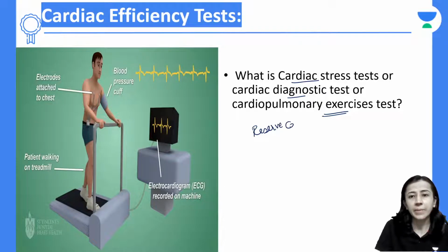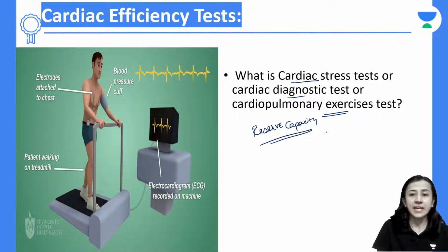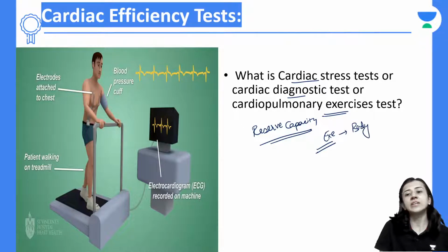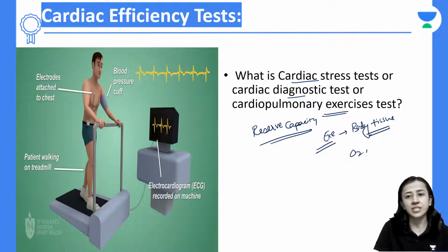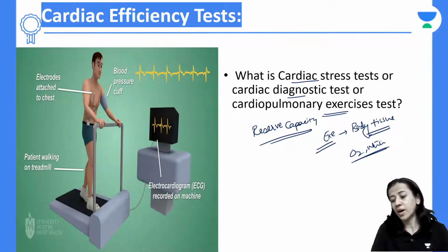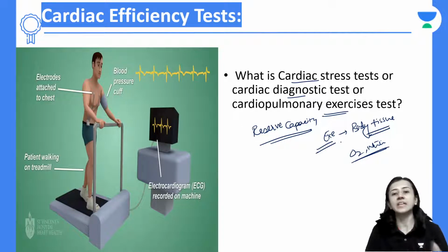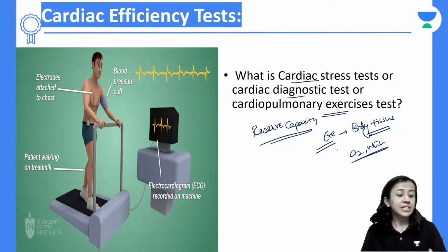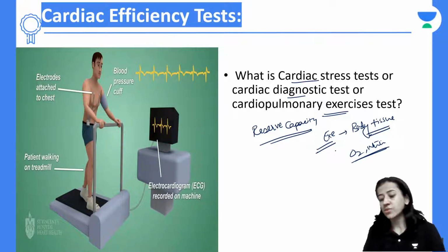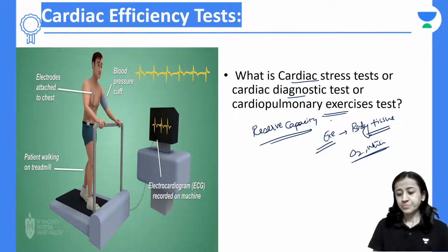How do we test reserve capacity? To test reserve capacity, we allow the patient to perform exercise, and exercise is the condition where the body's need increases. When the need of the body increases, body tissues require more oxygen and more nutrients. Then what happens during this situation? When our body tissues require more oxygen and more nutrients, our heart has to pump more. Then we can come to know what the reserve capacity of the heart is.